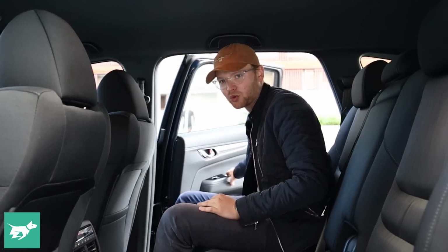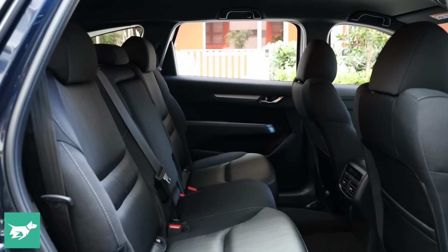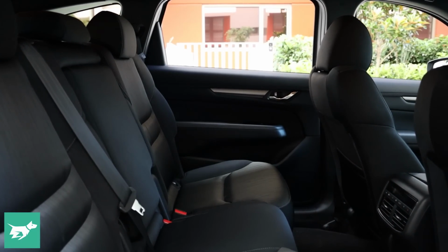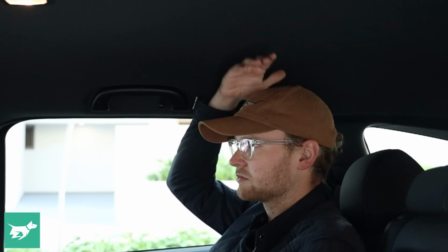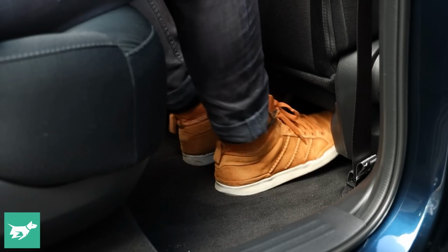The first thing you're going to notice here in the back of the CX-8 is that the doors open to almost 90 degrees, which means that fitting a child seat into these really clearly marked ISOFIX points is going to be easier than in some rivals. Also, the space on offer in the second row is really generous. For myself at 6 foot, headroom is no issue. I've got several inches. No sunroof on this base car though. Leg room is good, toe room is really good. In fact, you can stretch out, it's pretty palatial.